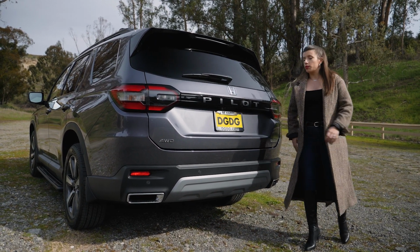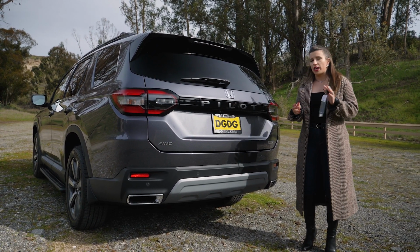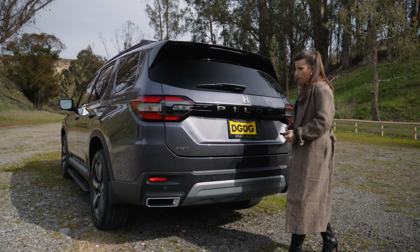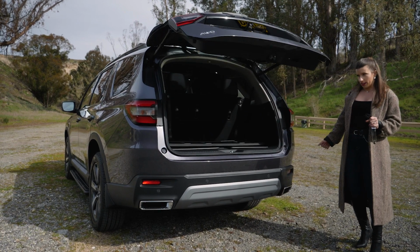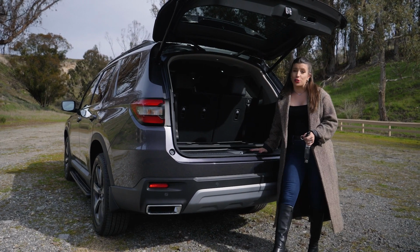And then this Touring and the Elite both come standard with a hands-free liftgate. So as long as the keys are near you, all you have to do is wave your foot underneath there and then it opens right up. That's pretty handy.